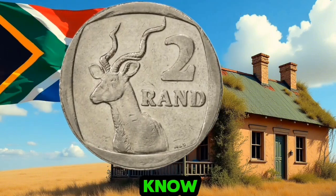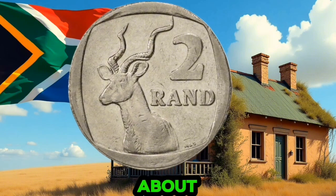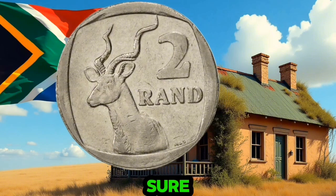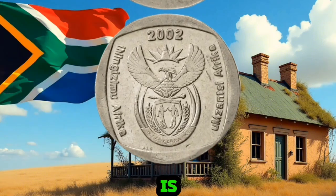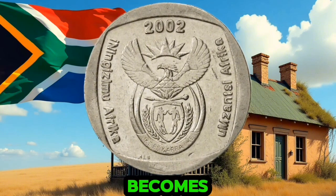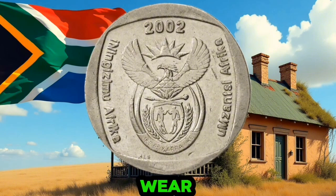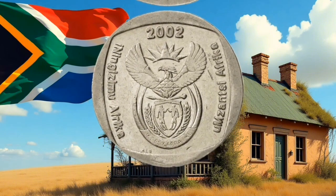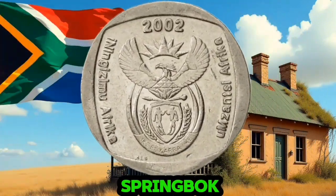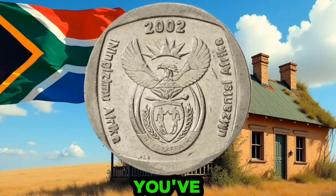Okay, now that you know the value of these coins, let's talk about how you can identify and find them. First off, make sure your 2 Rand 2002 coin is in good condition. The better the condition, the more valuable it becomes. Check for any signs of wear, scratches, or tarnish. But here's where it gets interesting. If you find a coin with a misaligned springbok or any other minting flaw, you've struck gold.